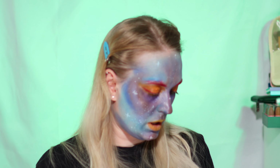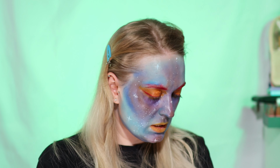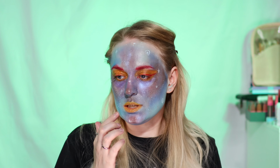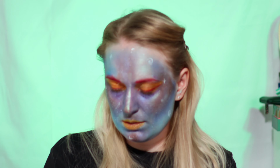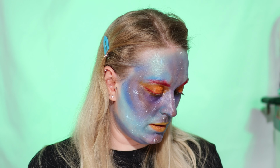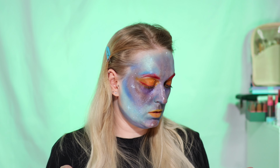I also want to add a bit of green, I guess. Green is here. Where can we add it? Also here and on areas like this. Now that looks better. And I want to add the yellow one onto the lips.